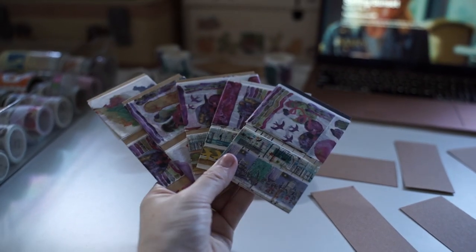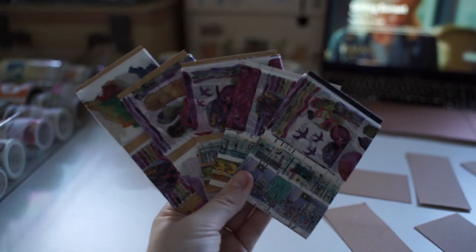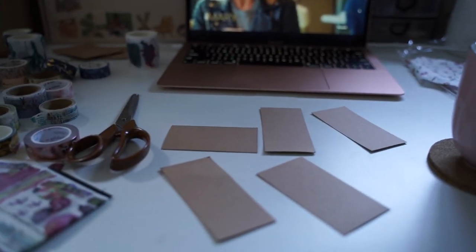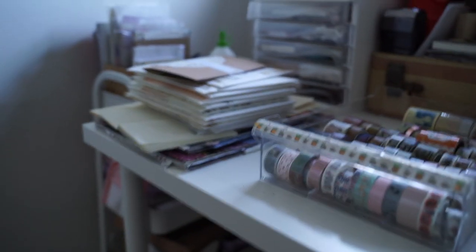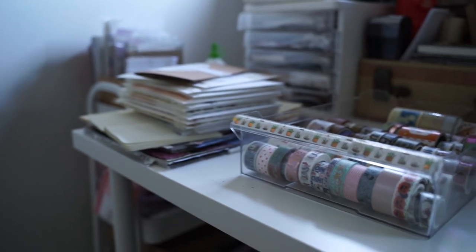It just took me half an hour to do just these five. It takes so long to wrap washi tape samples. Oh my goodness. And I have 10 more to go, so it's gonna be a long night because I still haven't packed all my Patreon mail, and then I've still got to make all of my junk journals, but I think I'm gonna leave my junk journals for tomorrow and just focus on packing the Patreon mail.